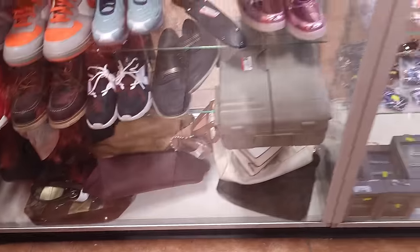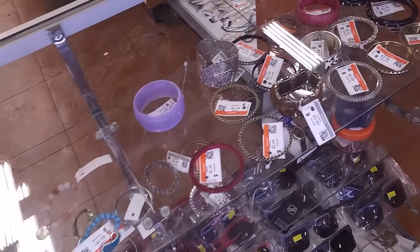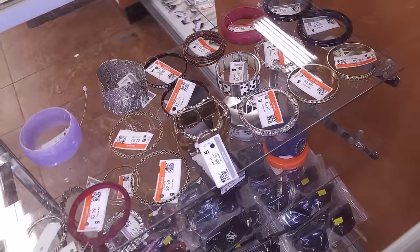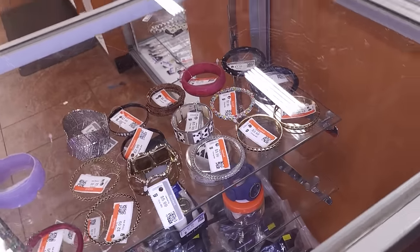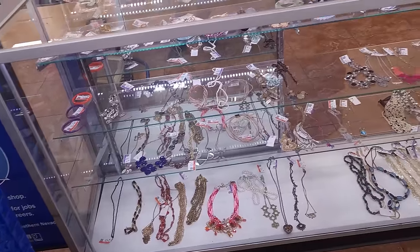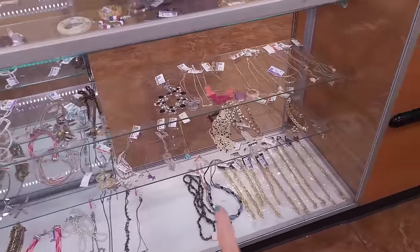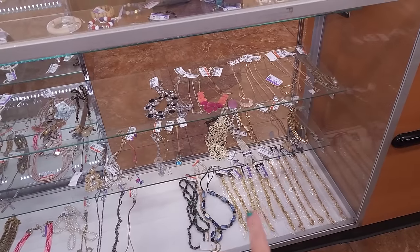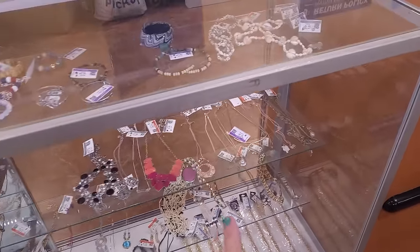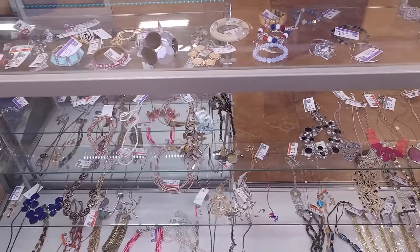All right, we're up at the case, and this is where they put some better purses, but they're going to have better prices too. That's also where the jewelry is, so just taking a peek. I don't see anything in these bracelets, but we're going to look over there too. I like to stand back first and see what grabs my attention, like that blue beaded one. I might look and see what those beads are made of. That's really the only one grabbing me.